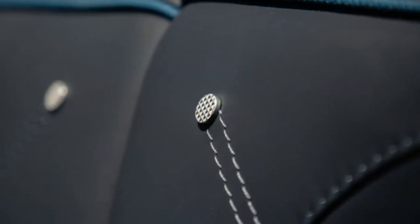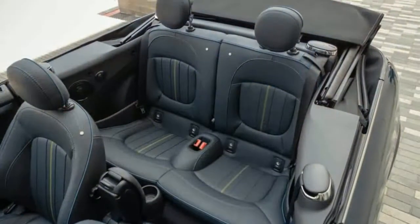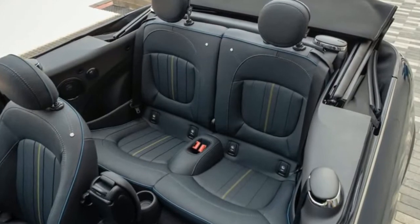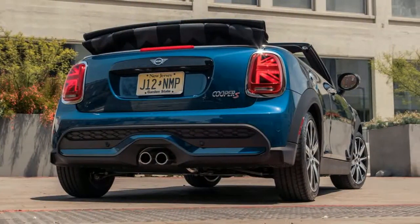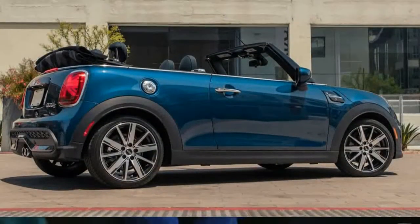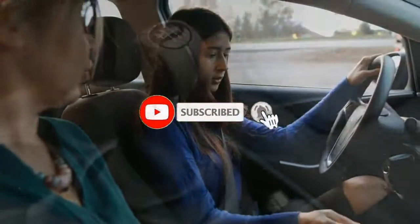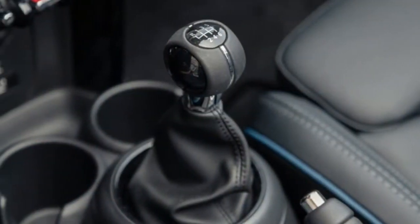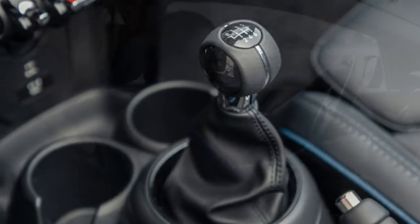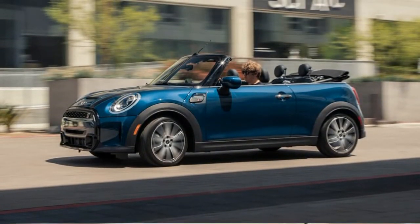The Sidewalk package also adds a number of features that inject a bit of luxury into this subcompact runabout. On the outside, our Cooper S test car had power folding mirrors, keyless entry, and a wind deflector. In the cabin, there's a leather-wrapped steering wheel, an auto-dimming rearview mirror, heated front seats, an upgraded Harman Kardon audio system, and ambient lighting. Mini's Navigation Plus package also came as part of the Sidewalk Edition.